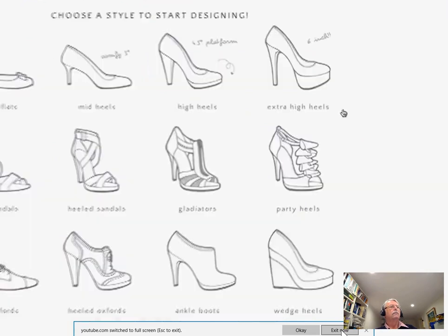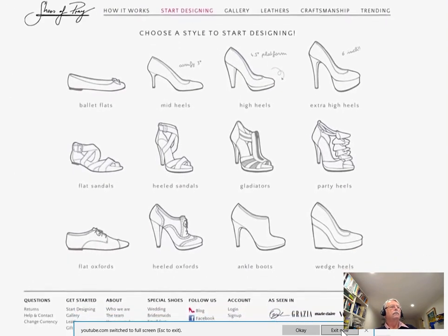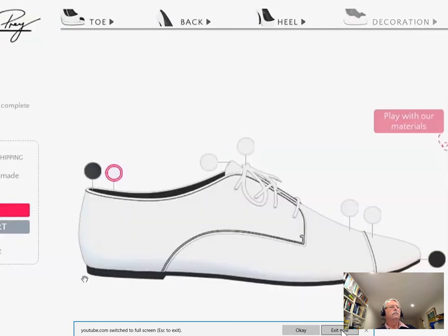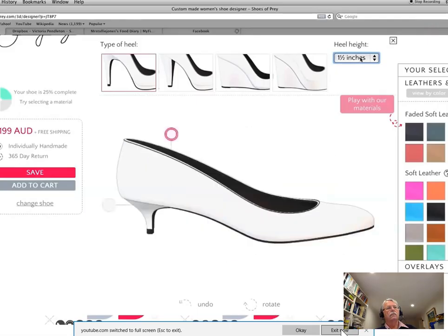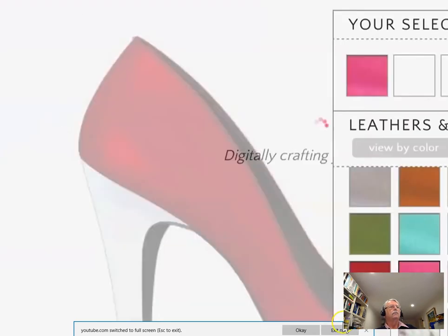So you come to shoesofprey.com and it all starts with our 3D designer. You get to choose from 12 base designs, whether it's a ballet flat, a killer stiletto heel for that next party you're going to, a pair of Oxfords to pop down the street in, all actually hand-drawn for you once you submit your design to us. Once you get into the designer, you choose your heel height, anything from a flat to a Glamazonian 6-inch heel. You can choose your decorations, and you can choose from 170 different kinds of materials.